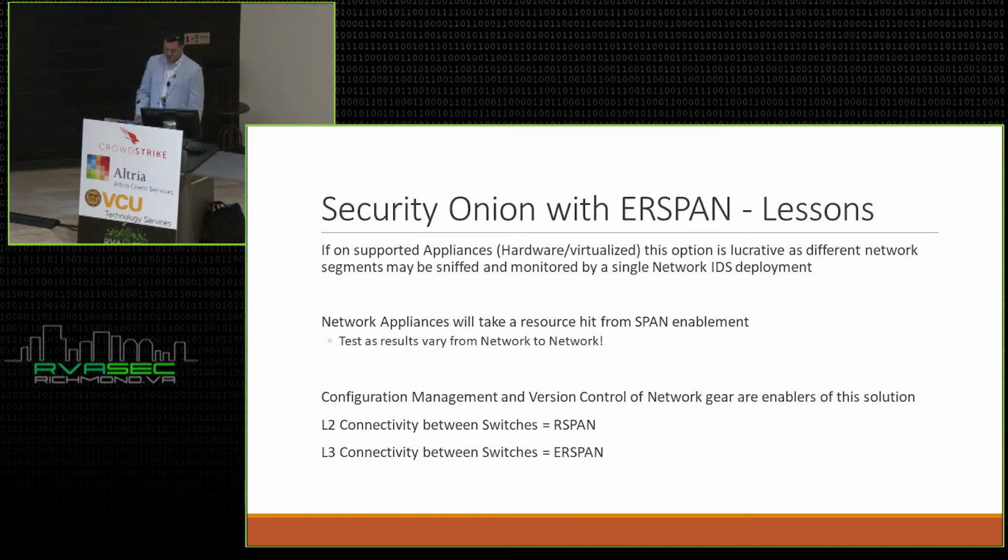All right, so some of the lessons. It's pretty lucrative because you can sniff anywhere in the network and have a single monitoring point. It's pretty nice. Your network appliances, though, do take the hit from the span port, and configuration management and version control of your network gear can really help with ensuring that span port stays operational.